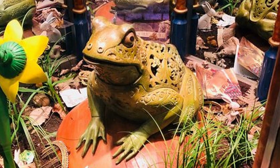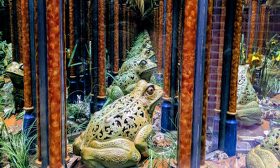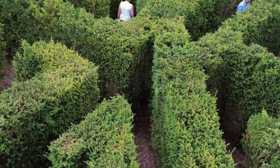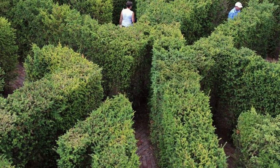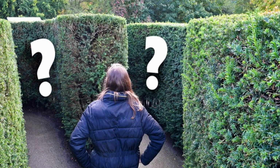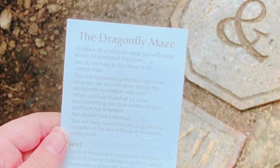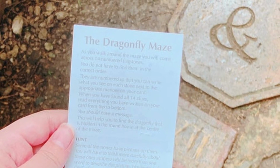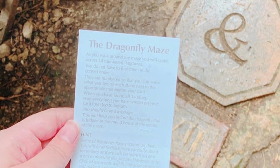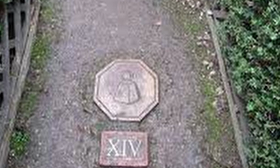To liberate the bauble, visitors must not only find their way to the middle of the maze, but also solve all of the clues to get the clockwork frog to give up its dinner. Unfortunately, even if the puzzles in the maze are solved, the dragonfly is just to be seen and cannot be taken. However, the real prize in the Dragonfly Maze is the sense of wonder and adventure brought on by going treasure hunting in a hedge maze.